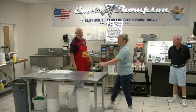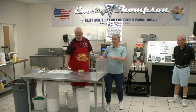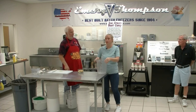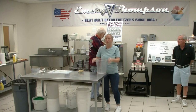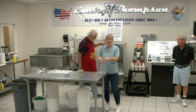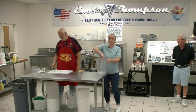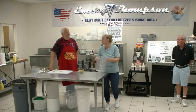To go back on what Jeff was saying on pulling it thicker or thinner, if you pull it on the thinner side, it's going to fill your bucket or your container more evenly. If you pull it on the thick side, you're going to find yourself sitting there and packing your container down to help get those air pockets out. Jeff does a lot of variegates and fold-ins, so having a thinner ice cream, it's a lot easier to get your spatula in there and do your folding than if it was super thick.